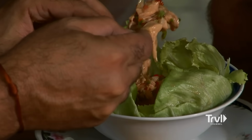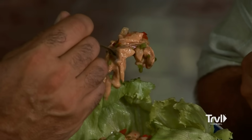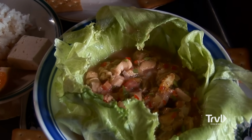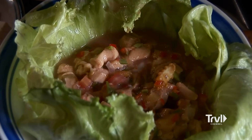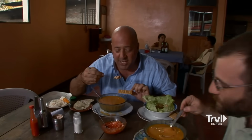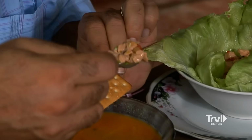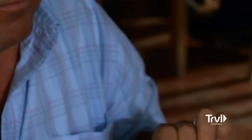All right, so here's the raw stuff. Man, what do you think? Pretty hardcore looking. Like any ceviche, the acids in the lime juice cure the meat during marination. No heat required. Well, these smell a little less ferocious. So, what do you think? This is very good.